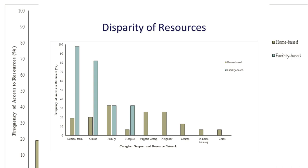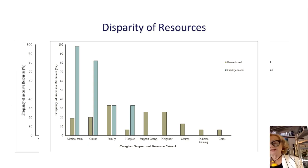And you start to see where the home-based caregivers get their information: from church groups, from their social network, from neighbors, from friends, from organizations they may have belonged to, from families, from sisters. So this is where they are getting their resources. And the disparity between the home-based caregiver and the facility-based caregiver is really great.